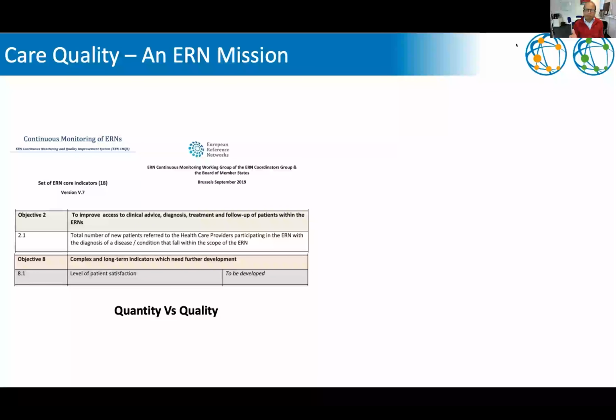But of course, things have moved on since that early time. We're talking now 5, 6 years ago that this was being developed. So 2.1 is very much quantity, and 8.1 is quality of care. Okay, and those two things need to be differentiated when we're talking about KPIs or key performance indicators.